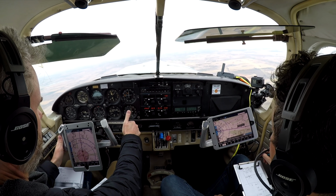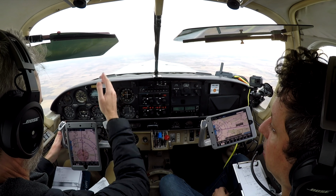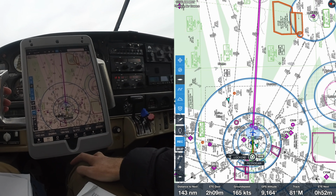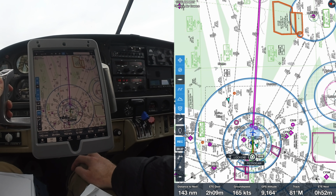Yep. So the related note that I have there is, for my own reference, once I was on that vector and locked in, I tracked outbound from Calgary to give myself something, because I didn't have any tool at that point beyond the vector. I didn't have to change my heading or anything to do it, but I think you were saying that's technically incorrect because I'm still on a vector.